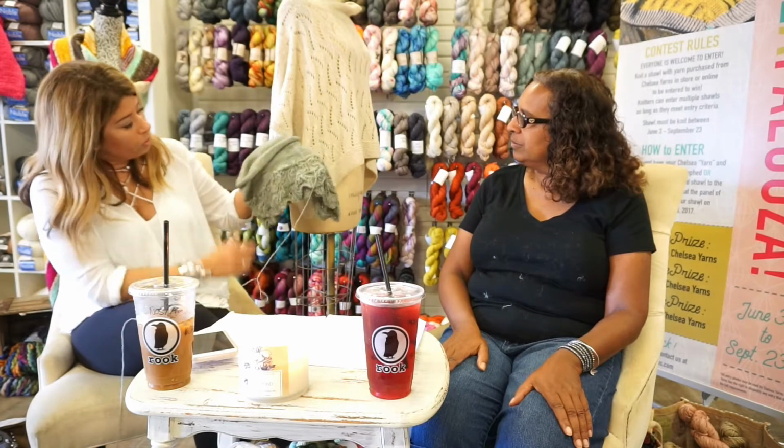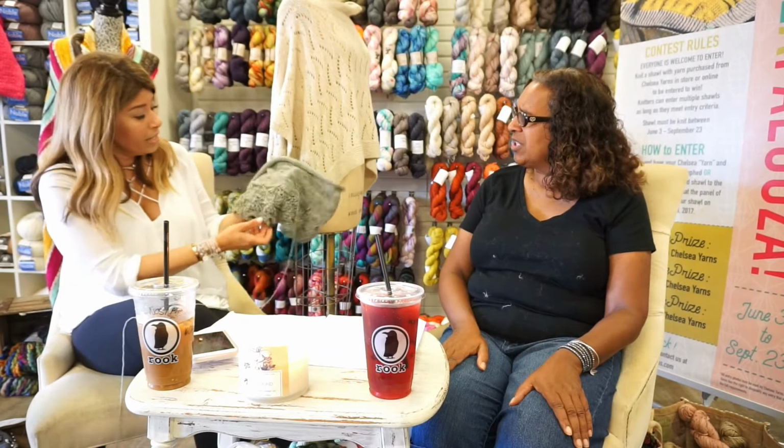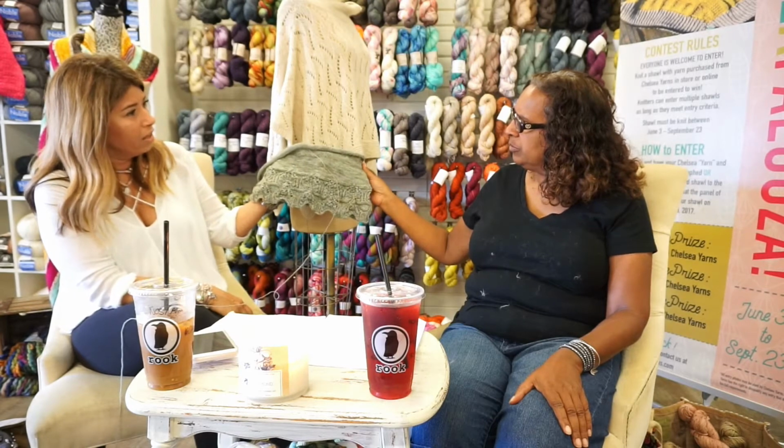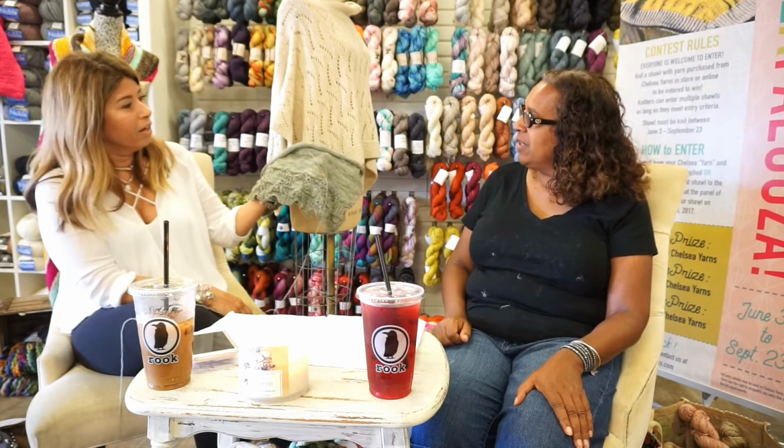Anyway, it's really pretty. It's gorgeous. The lace detail is really nice. I think I did 20 some odd rows a day in the car. That's not bad. Not bad at all.